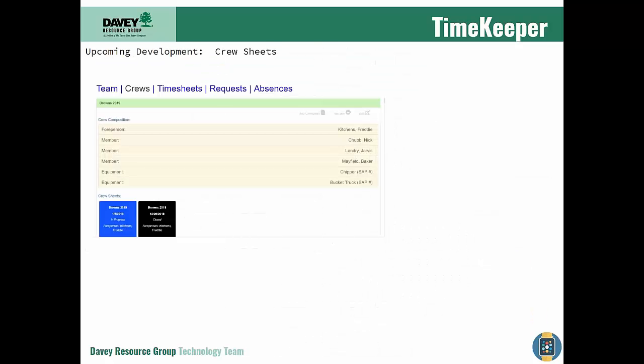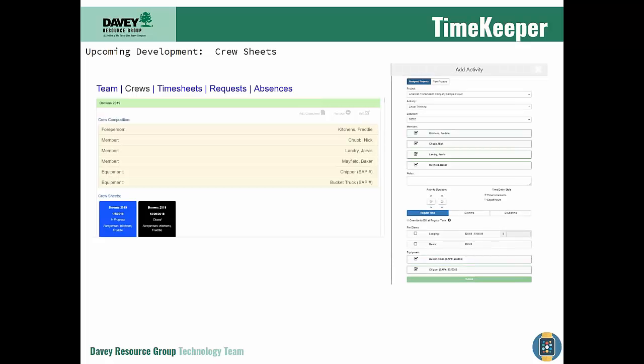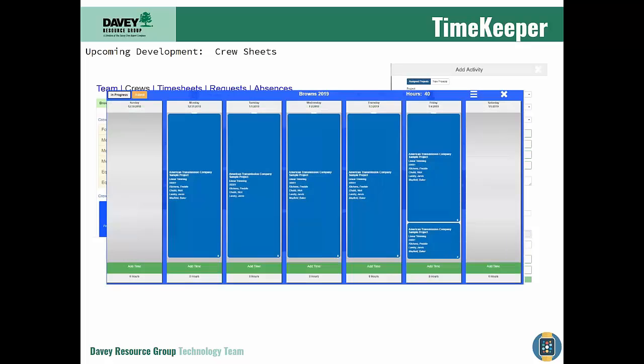We're also working on crew sheets. So the idea is being able to construct a crew with a foreman and different employees as members of that crew, and different pieces of equipment as parts of that crew. When the crew foreman goes to add activities against that crew sheet, they're able to choose which members of the crew were present for that activity. And then we end up with a consolidated crew sheet where all the activities are listed, including the people that were involved in those activities. What this does is automate the generation of the timesheets for those individual employees so they can get properly paid through payroll.